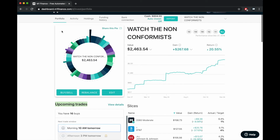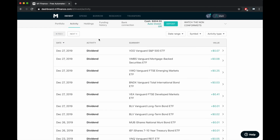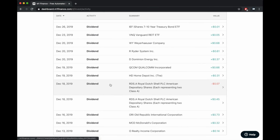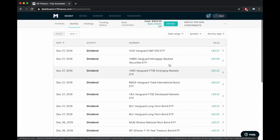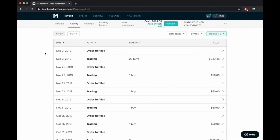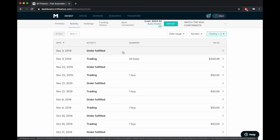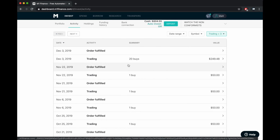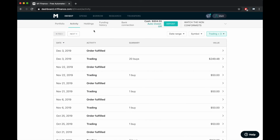The next tab we're going to look at is the activity tab. So I go ahead and click on that, and you're going to see all these dividend payouts. That's just because I have a lot of dividend holdings here. And essentially, you can filter this out. Let's say I don't want to see all this dividend information. You can see my orders. I had a trade here where there was 20 buys. The order was fulfilled, and I can go ahead and click into this and learn more about that specific instance. It's also going to show your deposits, so on and so forth.